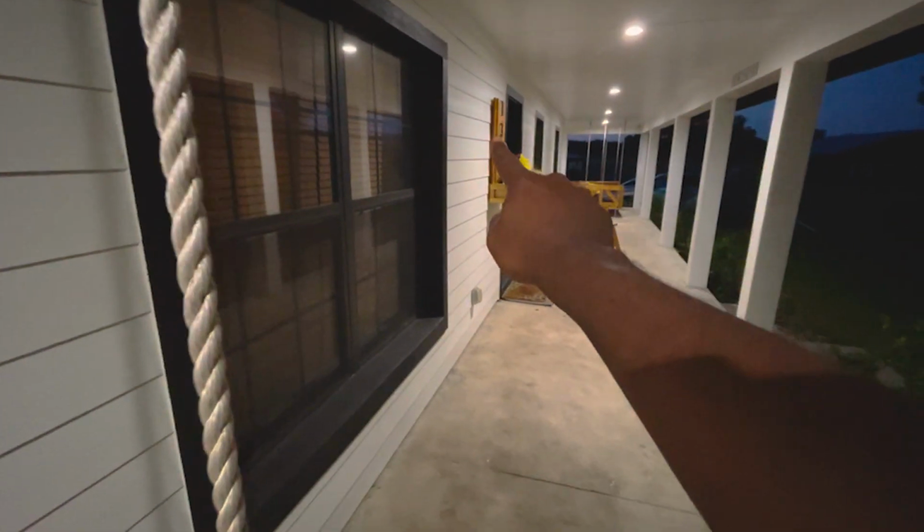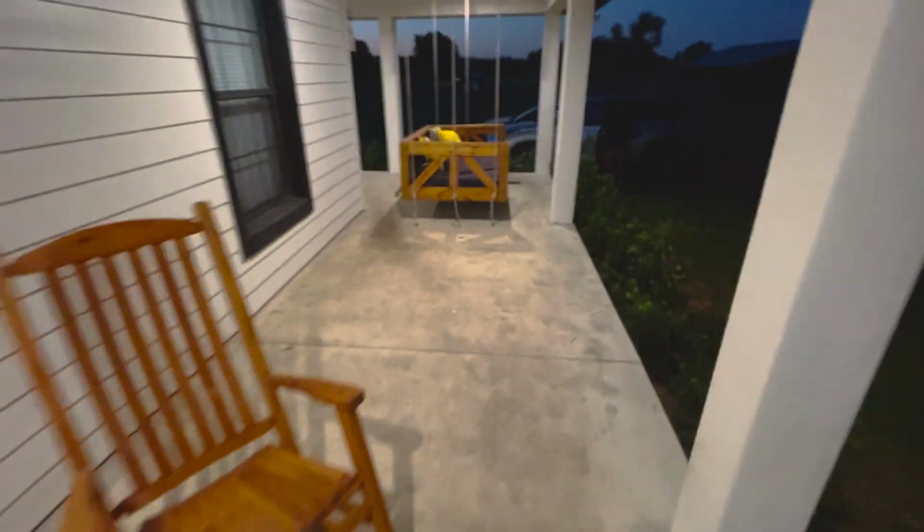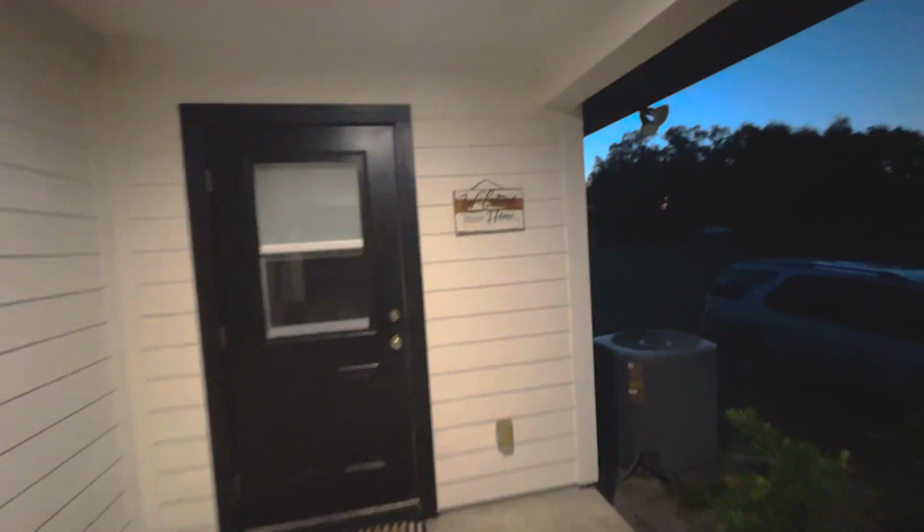But yeah. The one thing I will point out for any new viewers is if you look at all the wood right here, the porch swings, the rocking chairs rather, the bed, it's all the same stain, so it all matches. So it's pretty good stuff.